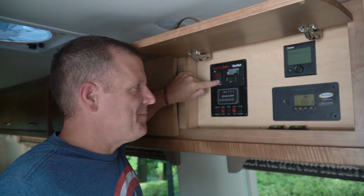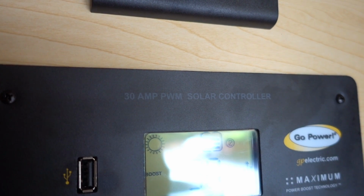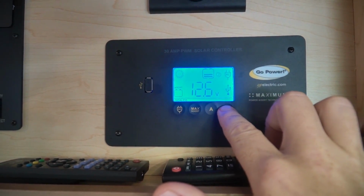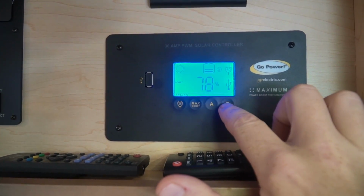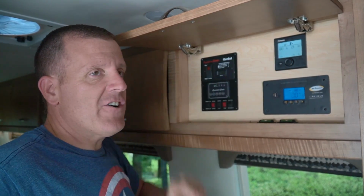And we don't need to leave it on. This is the battery controllers. This basically controls how the battery charges. This is the controller that keeps those batteries from overcharging, and you can actually scroll through.